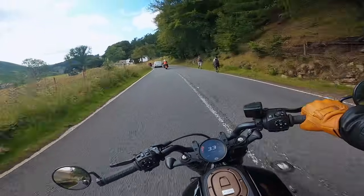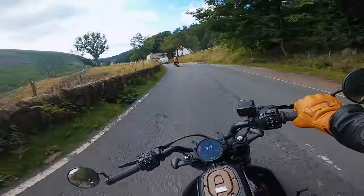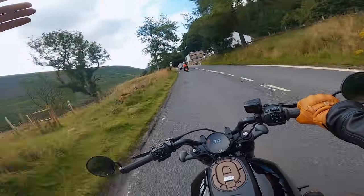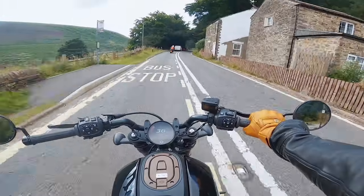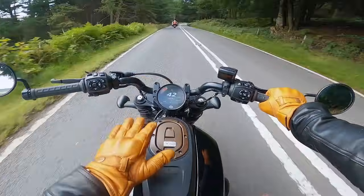Considering we're stuck behind this wonderfully slow car in front, it's the end of the ride for today on the Harley Davidson Sportster S. I think I might want one.